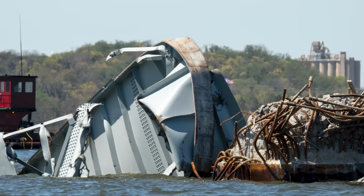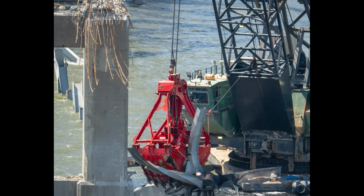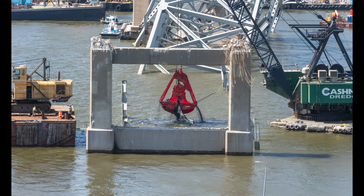Now, the Unified Command, of course, has given us many more photos here over the last couple of days to update us and bring us up to speed on their non-stop process of salvaging and grappling and scooping up stuff from the bottom and bringing up bridge trusses. So they are making real good strides on clearing up this channel.